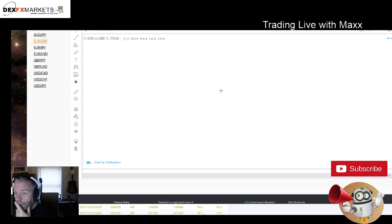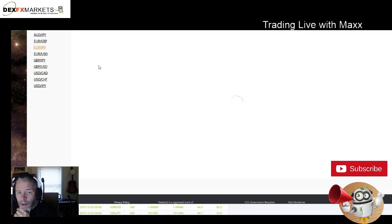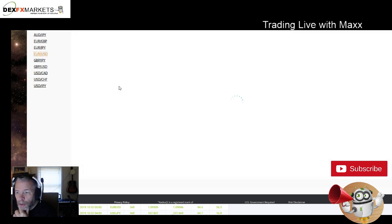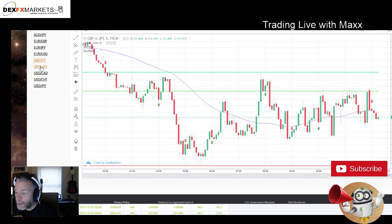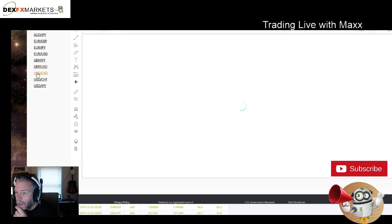So let's go to the Euro Great Britain pound. Lots of movement and too choppy. Euro JPY. We're into this trade to a degree, but we could tighten it at that 117.41 that we were talking about. Euro USD. Again, trade going against the SMA, or signal going against the SMA. I'm not going to look at the JPY Great Britain pound because it's another JPY, but again, there is a sell signal against the grain.